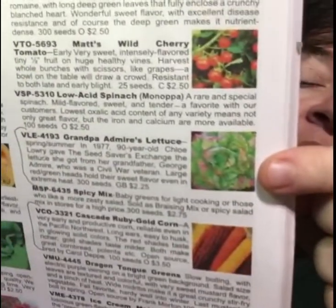And I'm going to give you an example of one of the lettuces that we want to grow this year. It's called Granville Admires lettuce. Okay, it says in 1977, 90-year-old Chloe Lowry gave the Seed Savers Exchange the lettuce she got from her grandfather, George Admire, who was a Civil War veteran. Large red-green heads hold their sweet flavor even in extreme heat. This is what it looks like, okay?